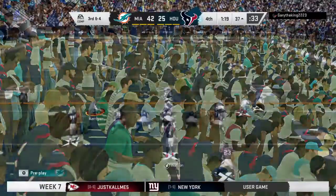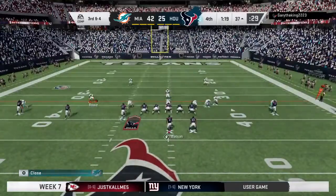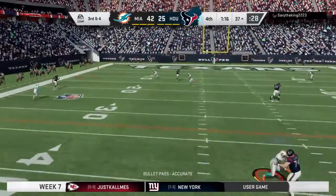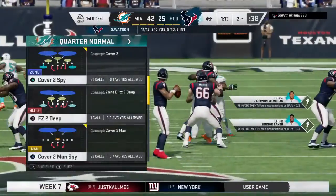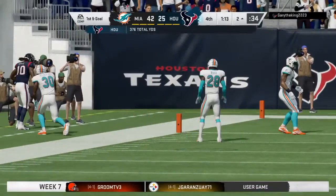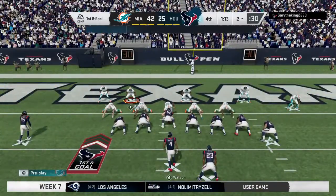Another incomplete pass there. What do you take from this game offensively? Well, you know, it's tough to really analyze for him because it is a team game, right? And let's be honest, the defense did him no favors in this one at all. Offense actually moved the ball. So bottom line, film session, defense is going to be a real tough one for him. Offense, they'll get a little bit of praise. They're able to convert on third down, and that sets up a first and goal.